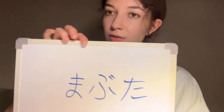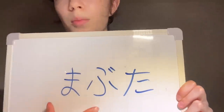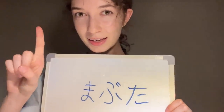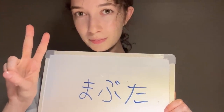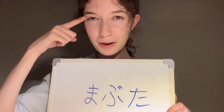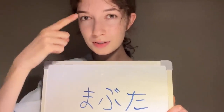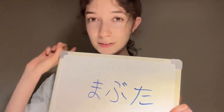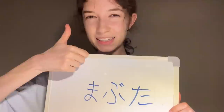I have this written in hiragana. The book does not have the kanji written, so I'm assuming it's usually just written like this in hiragana. Mabuta. Okay, does mabuta mean one, eyelid, two, nose, or three, eyebrow? Eyelid, nose, or eyebrow? Mabuta. 5, 4, 3, 2, 1. If you said one, eyelid, then you're correct.